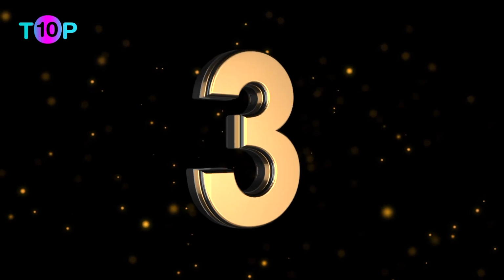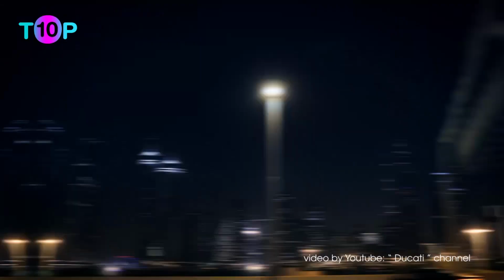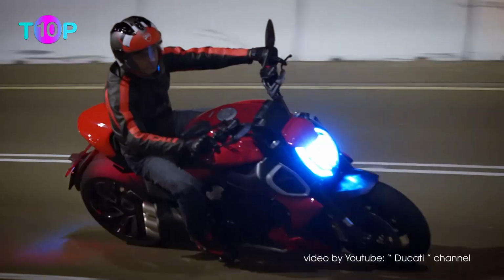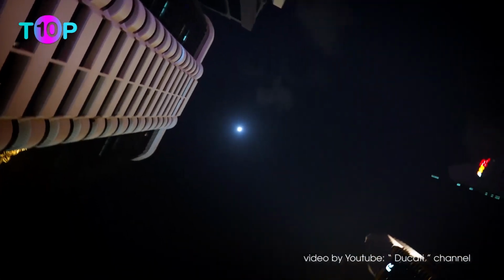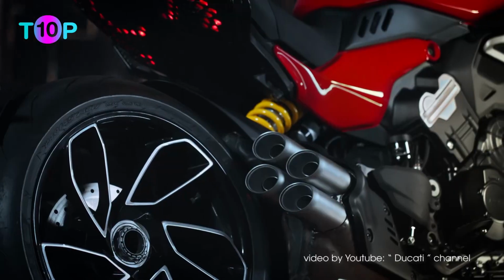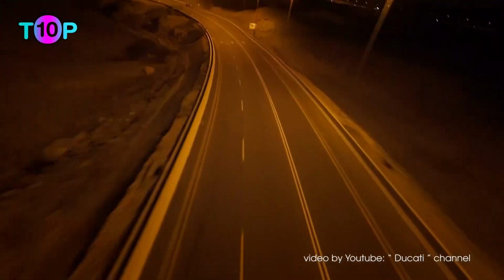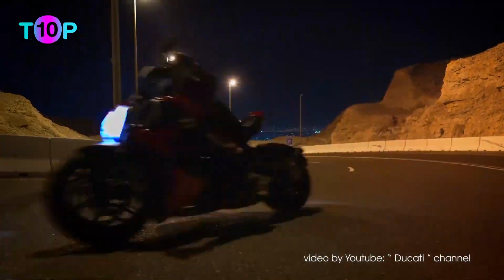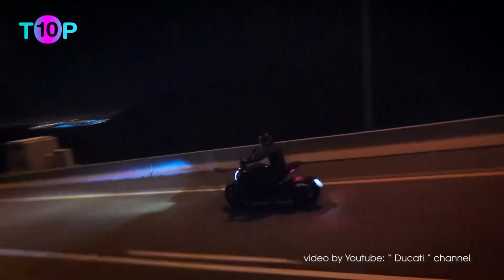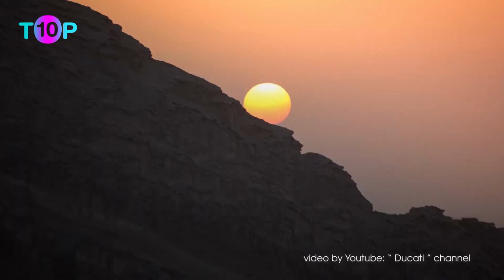3. Ducati Diavel V4. Ducati keeps rolling out that V4 engine to more and more motorcycles. It debuted in the Panigale, then came in Granturismo format, with no Desmo and super long valve service intervals, in the Multistrada V4, and now it's in the Diavel V4. The Diavel V4 is the latest in Ducati's iconic Diavel/XDiavel range of sporty cruiser motorcycles.